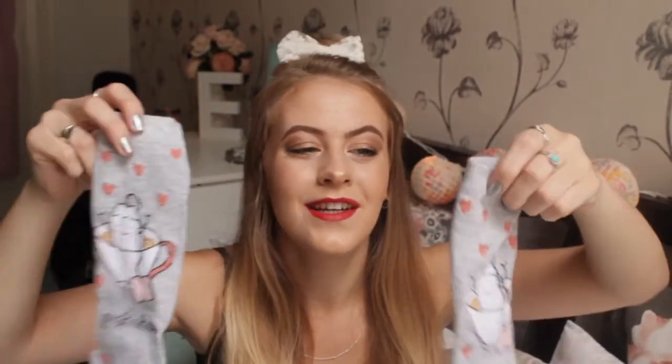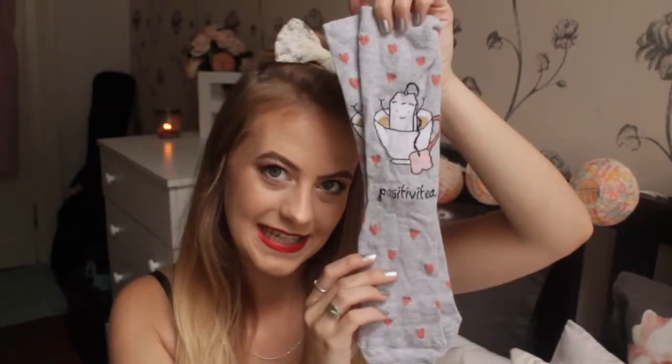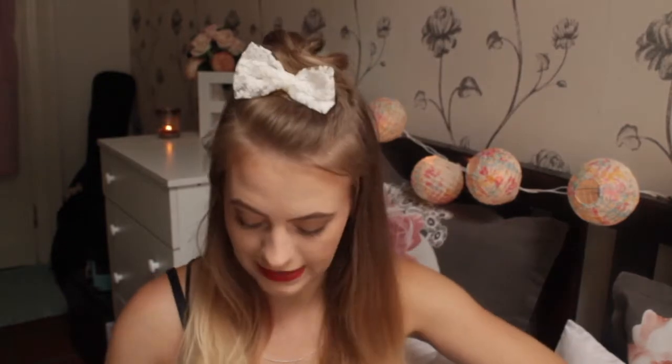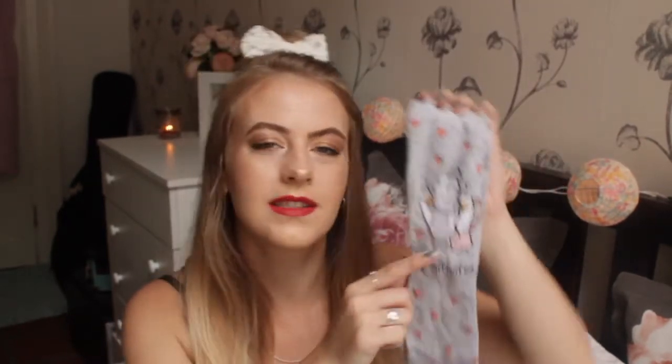She got me this very cute pair of socks. It says Positivity, because I love tea, and they're from Primark, so I love the socks. I haven't actually worn these yet, probably because I'm just trying to protect them and save them for the rest of my life. But I flippin' love it, got some metallic going on, got some tea, it's a tea bag looking happy, why wouldn't you like it? So, got some socks, which is awesome.